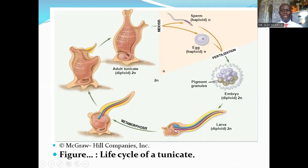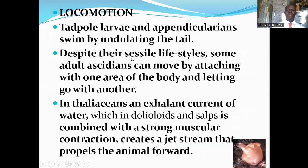Like we said, the larva doesn't feed. It only goes around, feeding on stored calories to enable it to find a place. And when it finds a place, it gets itself attached, and then it gradually metamorphoses into an adult form, quite different from the larva. Now, locomotion. How does the tunicate move? We've said already that tunicates are usually found attached to a substratum. Do they even move? Yes, some of them can move, particularly the tadpole larva.